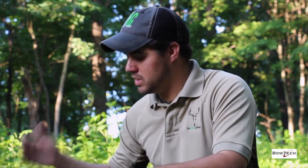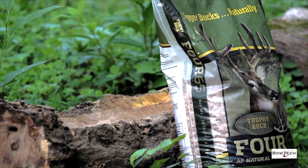Now, whoever you use, make sure that they've got those trace minerals. If you and I wanted to express our full potential, we can't take one vitamin. We need all our vitamins to express our full potential. Same thing goes for the deer. They need their zinc, their copper, their magnesium. It's got all that in this bag that we're going to put out here.